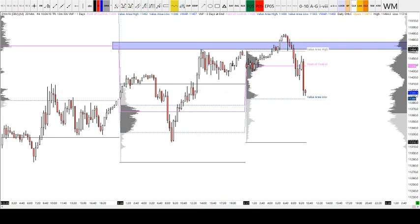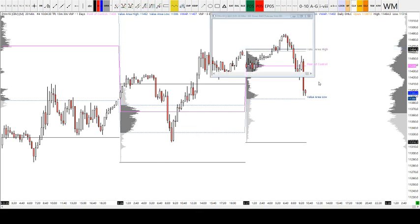Just missed twice, but then today it was taken out and then immediately turned around. So coincidence? Who knows? Or is it just a case of people covering longs, taking their profit? That seems more likely. So if we go and take a look at the CFD numbers, because these are the futures numbers, the CFD will be similar.